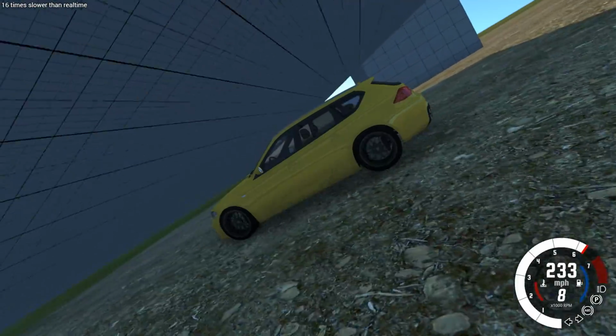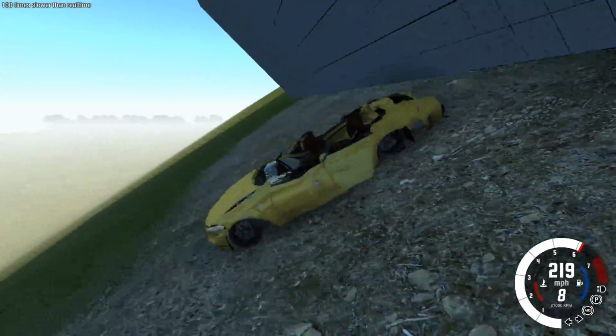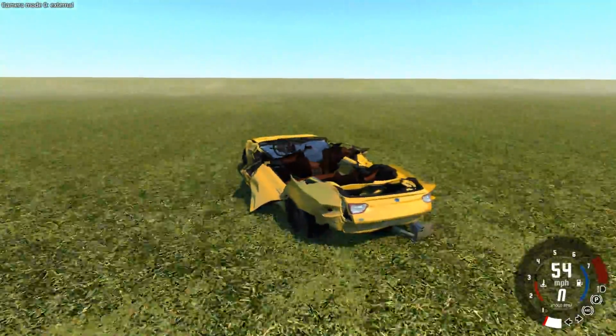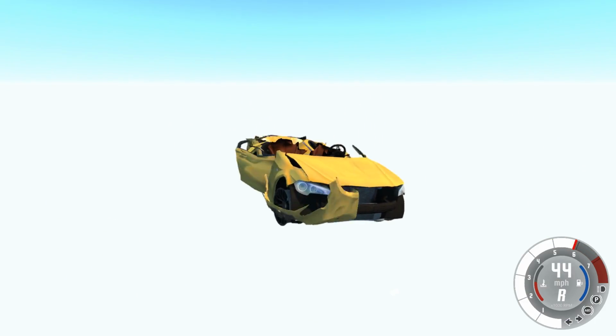Anyways, 16 times, 100 times slow-mo. Crushing that roof. Doesn't really matter if you see this impact too much. I'm mostly concerned about the other impact. This one I just like to see the outcome of. And that's a convertible. The camera has shifted too far to be usable, though. Can we stop in time? No way, no how. We are going to fly and get a little bit more damage.